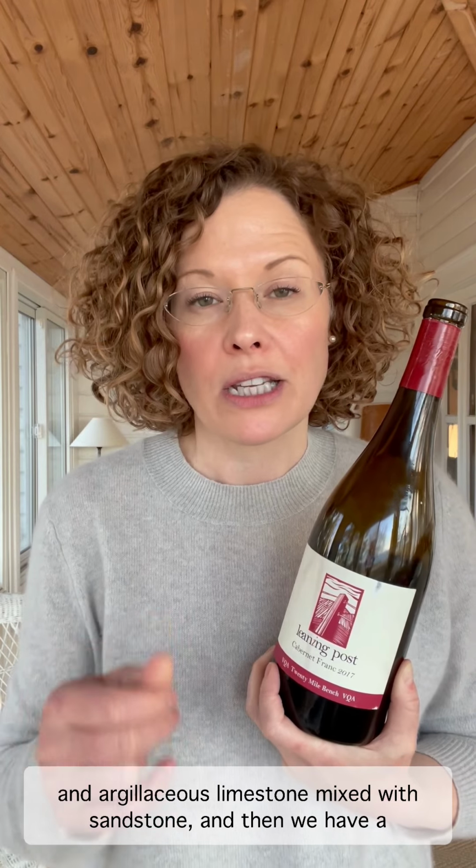And the subsoils here are a dolomitic and argillaceous limestone mixed with sandstone. And then we have a topsoil of clay loam till, which is of glacial origin. So the till is kind of like a mix of sand, silt, and gravel, and then mixed with the clay. This is a really top site, certainly one that should be on your radar if you love wines from Ontario.